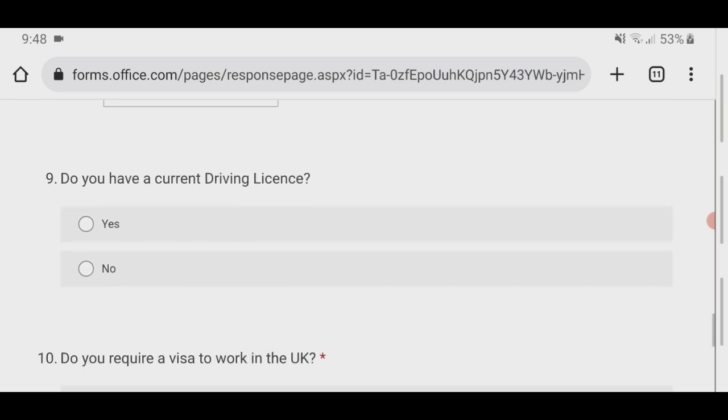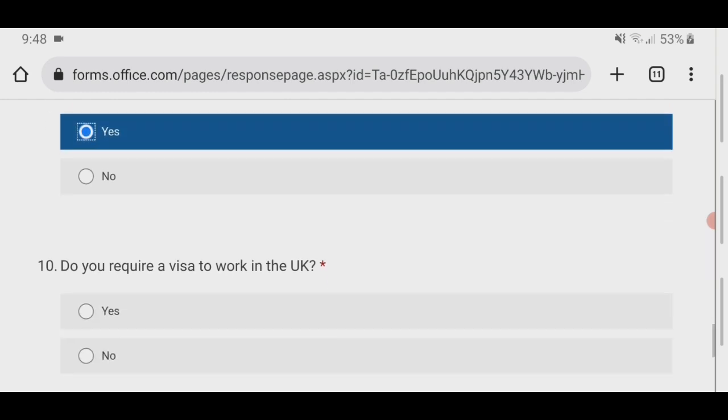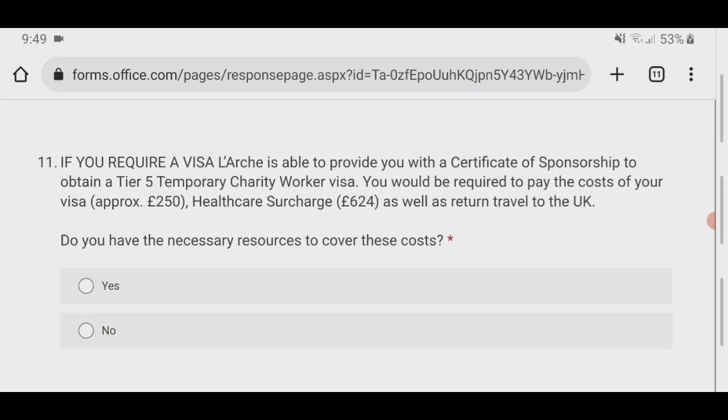So you fill in, of course, your sex, female or male. Do you have a driver's license? I would encourage you to please click on yes. Do you require a visa? Yes, of course. Why am I here if I don't require a visa? Oh, do you require a visa from Lahash? Absolutely. Lahash, give us visa.